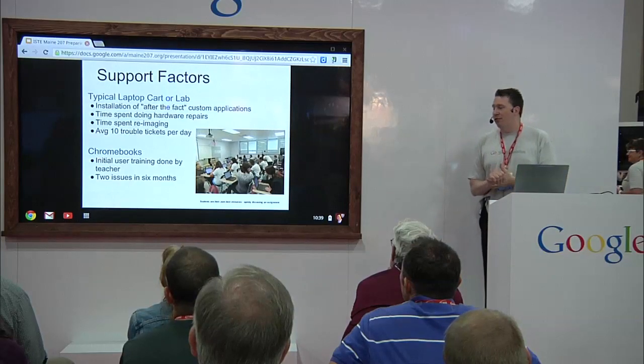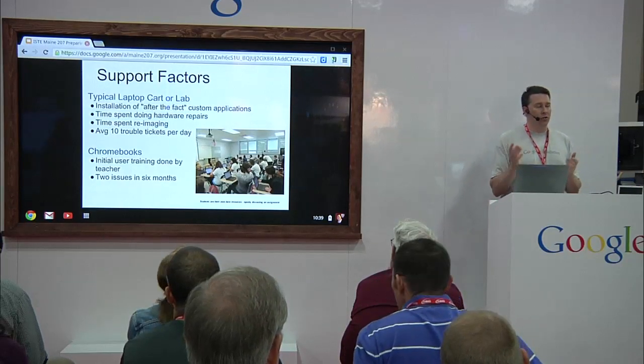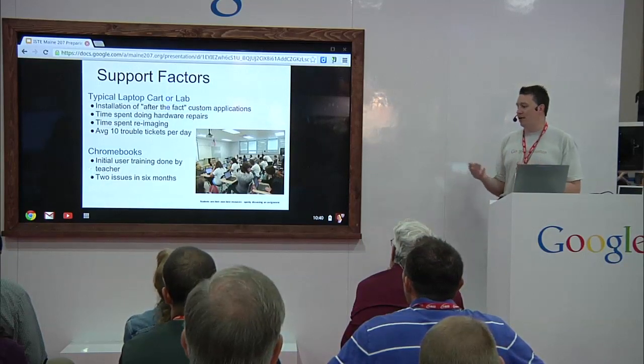And then what we also found out is that once you get them there, you really don't have to do anything. They pretty much support themselves, updates show up, all of those kinds of things. So as far as our tech staff goes, they love Chromebooks. They're a lot easier to get out and a lot easier to support.